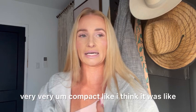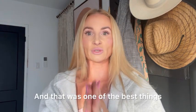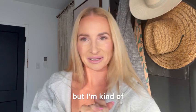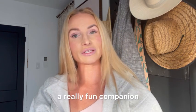Very, very compact. I think it was maybe about this big, like the size of a hot water bottle once it's all packed. And that was one of the best things that I took with me. So those are 3 things. Okay, I should have written some of these things down, but I want to share all of this information with you. So I guess maybe the 4th thing would be a really fun companion.